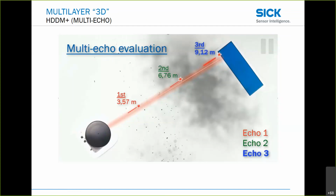And so as we catch that echo, if we did not have multi-echo evaluation, the scanner would basically see that echo and say, okay, I saw a target. Here's your distance, or here's your decision. Maybe it interprets it as the bin being full or a pallet being there when the pallet isn't actually there. It basically reacts to that as an actual object, which isn't really ideal.